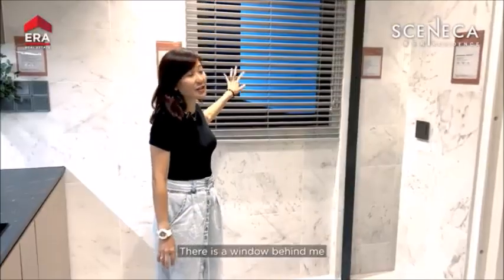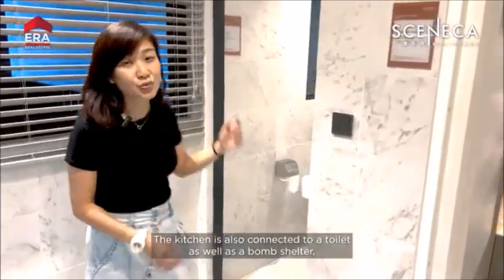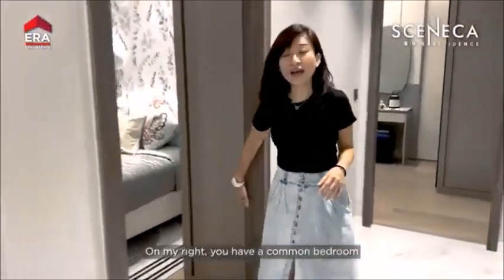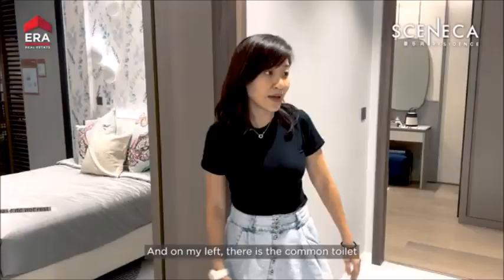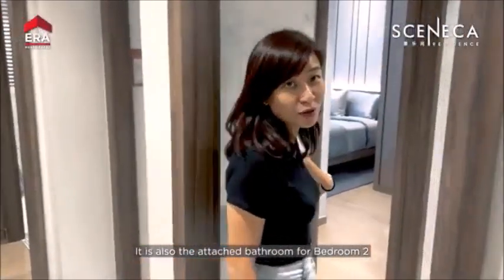So behind me is actually a window that gives you natural ventilation to the kitchen. The kitchen is also connected to a toilet as well as a bomb shelter, which you can also use as a helper's room. So on my right, you actually have a common bedroom which you can also easily fit in a queen size bed. And then on my left, you can see this is your common toilet. It is also the attached bathroom for bedroom 2.